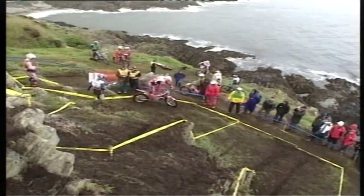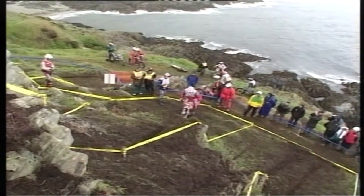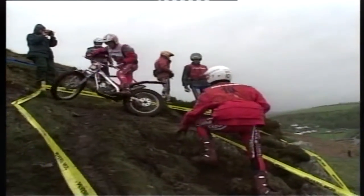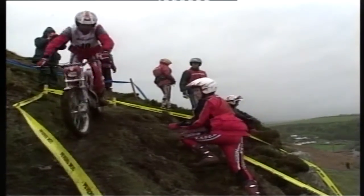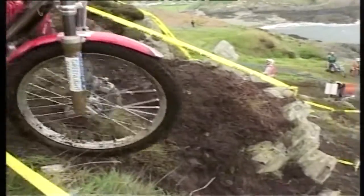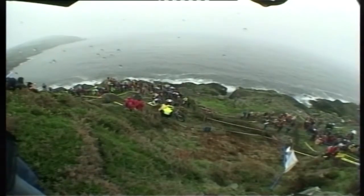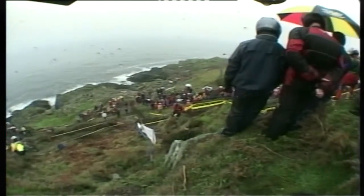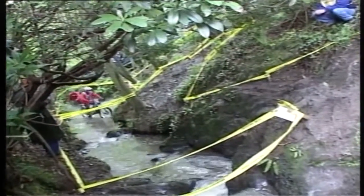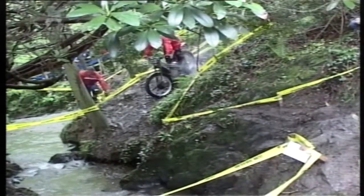Another Briton, Steve Colley, made a spirited charge, but it was not enough to claim second place, and he had to settle for third. Rain offered some slippery rock-faced challenges, but Lamkin won by 17 marks from teammate Fujinami, who provided the early threat with neat, tidy riding.